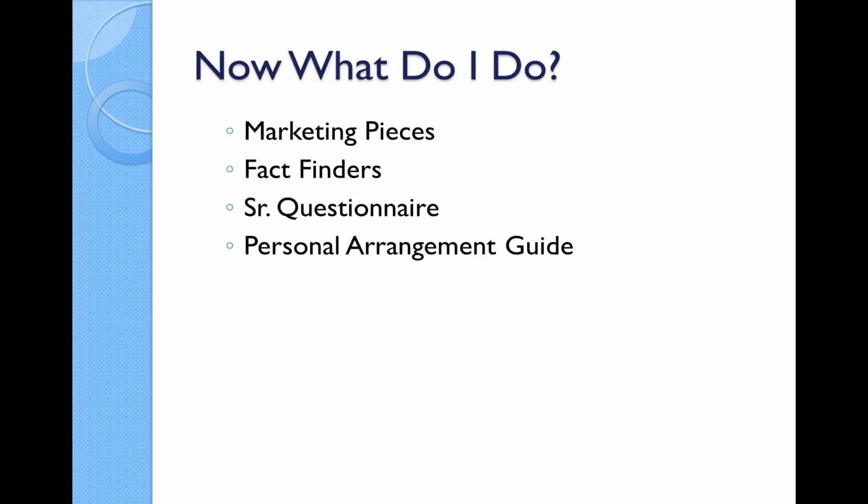I have a senior questionnaire. I'm going to show you a couple of these things here in just a minute. The senior questionnaire really asks them some feeling questions. It's going to ask them, what are their concerns? What are their frustrations about this point in their life with their assets, from paying taxes to lazy money, to their fears of going into a facility. But this senior questionnaire is going to get the conversations going, and it's going to drive you towards some sales opportunities. I am also going to show you a personal arrangement guide, which has been very successful as well. So I'm going to show you these here in just a second.